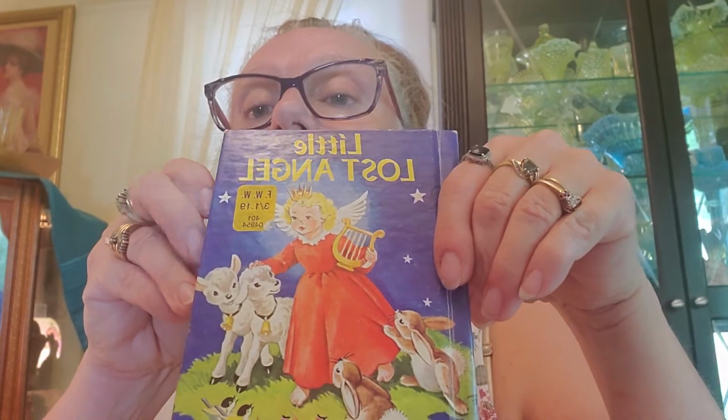The Little Lost Angel. I told Albert these would be cute if you did a grouping at Christmas time with some of the Lefton Angels. Would be really cute.